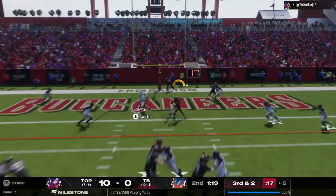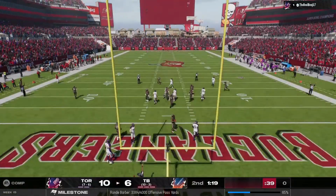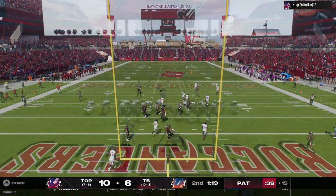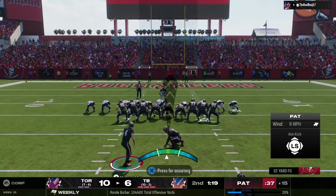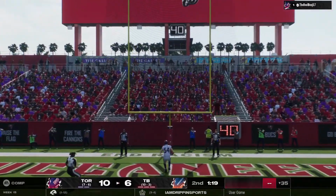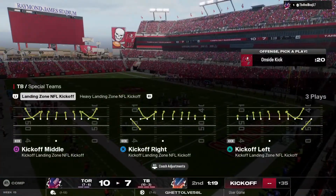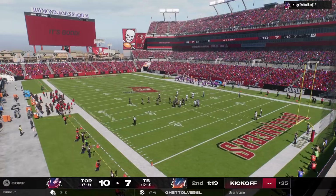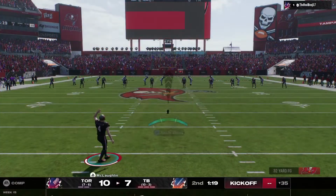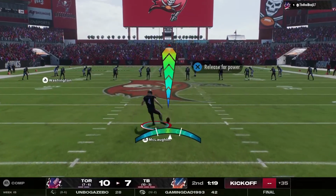Now a shotgun snap as they'll look to throw. Touchdown! 5-yard touchdown. And the Buccaneers have cut it back within a score. The extra point by the blocker is up and good. That'll put it to 3 and 10. Following the touchdown, here's McLaughlin to kick off.